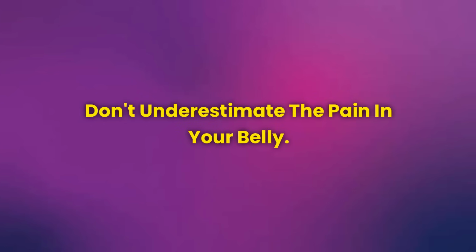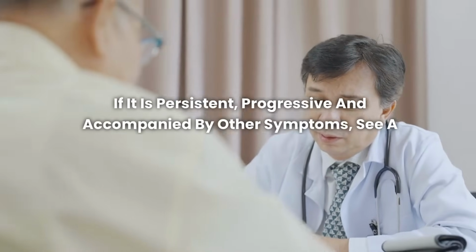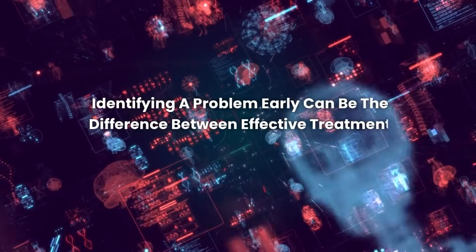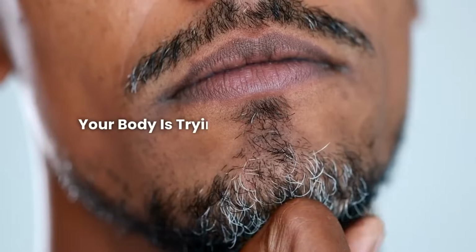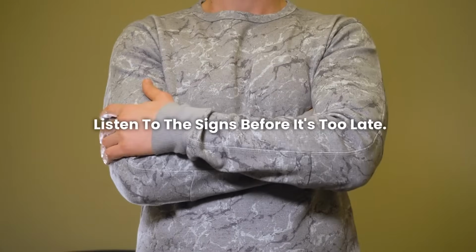Don't underestimate the pain in your belly. If it is persistent, progressive, and accompanied by other symptoms, see a doctor immediately. Identifying a problem early can be the difference between effective treatment and late discovery of a serious condition. Your body is trying to tell you something. Listen to the signs before it's too late.